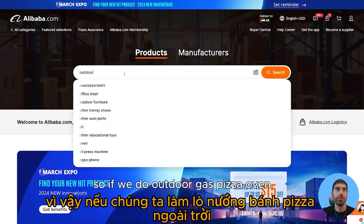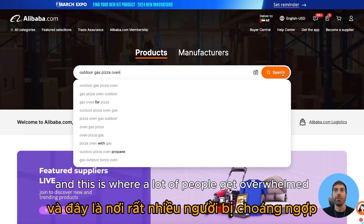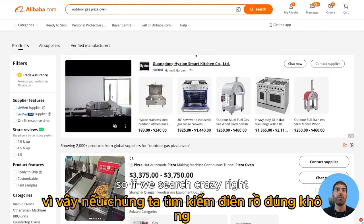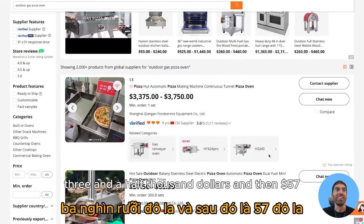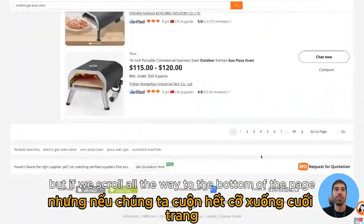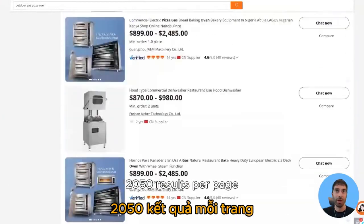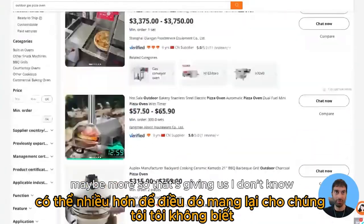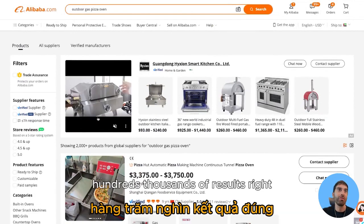So if we do outdoor gas pizza oven, and this is where a lot of people get overwhelmed. If we hit search, crazy, right? $3,500 and then $57. But if we scroll all the way to the bottom of the page, see there, it's got over 14 pages of results, right? And there's probably, I don't know, 20, 50 results per page, maybe more. So that's giving us, I don't know, hundreds, thousands of results, right?